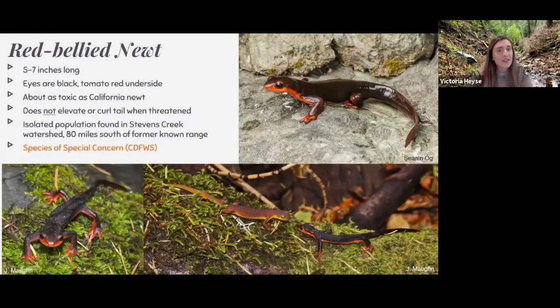The red-bellied newt is another species of newt that is in the area. It's not nearly as widespread, and it's really limited to the Stevens Creek watershed. And there's an interesting story about this newt where it wasn't found in this area, or really known about in this area, until about 10 years ago when a volunteer noticed these red-bellied newts and alerted a biologist. But until that point, really the only known red-bellied newts were located 80 miles north of here in Sonoma County. So how they got to Stevens Creek is kind of a mystery.